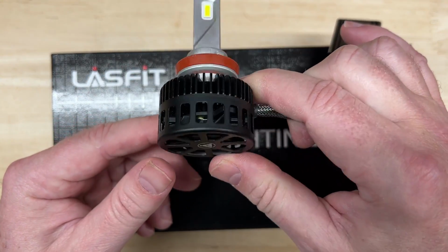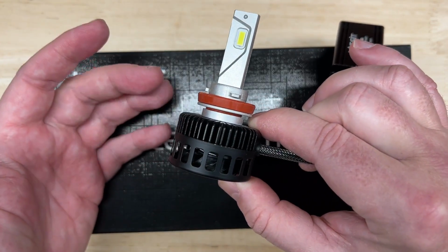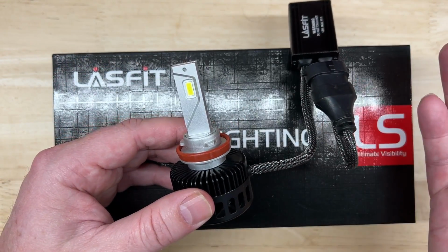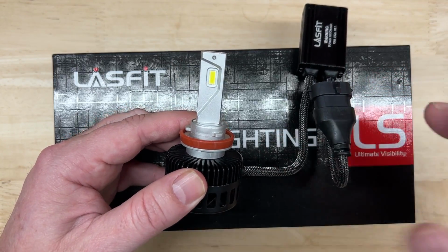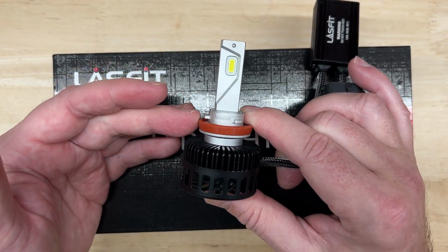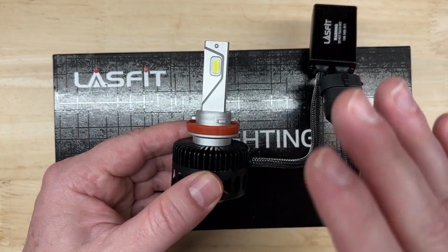As you can see, this has a very big fan on the back, and it was quite loud, but it sure did the job. And one thing I'd like to mention, even though I use 27 minutes as a baseline, most lights will level off long before that and then regulate the light output. And the Lasfit LS Plus just did a phenomenal job with that.